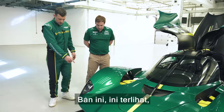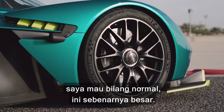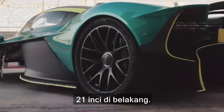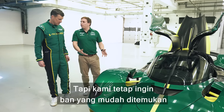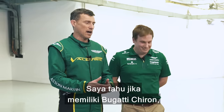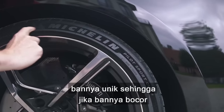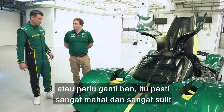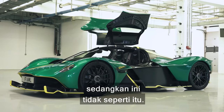And the tyres, these just look like, when I say normal, they're huge. They're Michelin Pilot Sport Cup 2s. Exactly, so you've got 20 inches on the front, 21 inches on the back, but again, we wanted an off-the-shelf tyre because ultimately, this is a... You are going to get through some tyres, because I know if you have a Bugatti Chiron, they have bespoke tyres, and if you get a puncture or you need to replace the tyres, it's very expensive and can be a bit of a pain, whereas this, yep, less so.